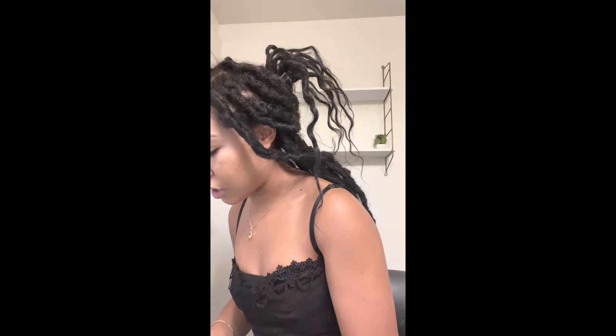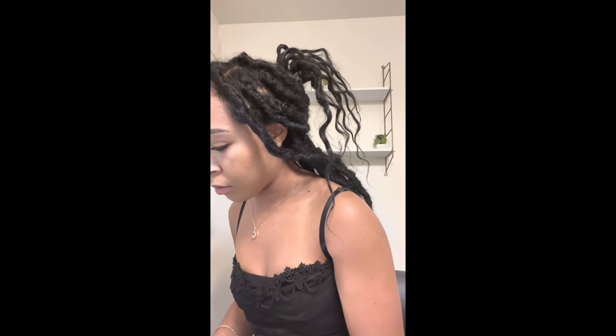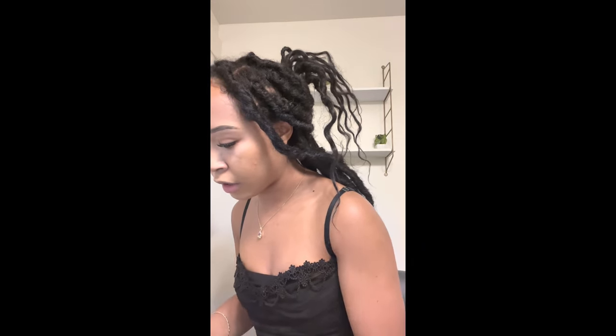Okay, so now the last part of the TikToks, I'm really just going to do my lips so I can finish this tutorial. What am I looking for? I'm looking for a lighter.